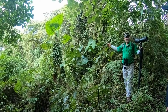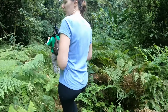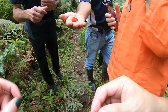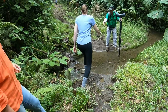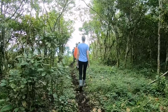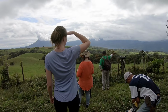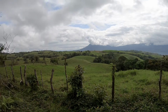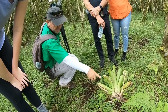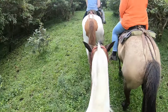Many of the plants look like they're from a prehistoric time period. The trail is hard to see as it's covered by a lot of dense brush. We're tasting some berries straight off the bush. Take that, Whole Foods. After we cross a few obstacles, we reach our destination and we're met with some incredible views of Lake Arenal and Arenal Volcano, which is partly covered by dense clouds. We get back on our horses and head towards a cheese factory.